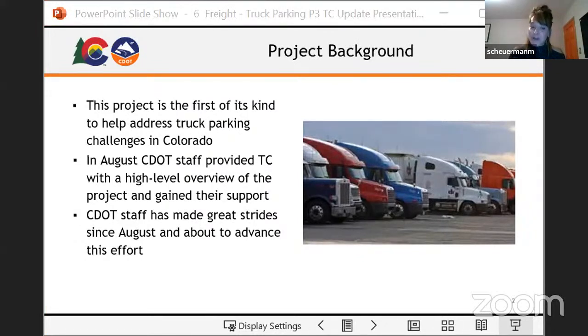So we first brought you this concept of a truck parking public-private partnership back in August. We were just starting off with a project, and we actually got a resounding thumbs up from you that this was something that we were to pursue, and we've made great strides in a few months, so I'm so happy to get this opportunity to update you today, not only on the details of the progress that's been made, but the process that we've established and where we go from here. Next slide.